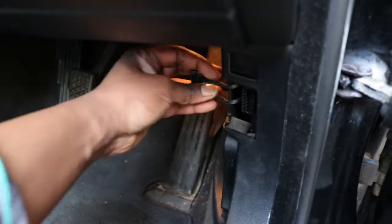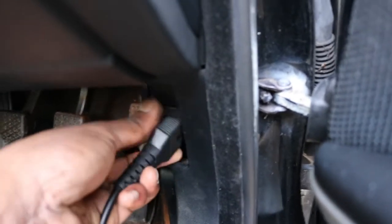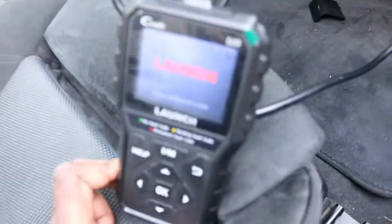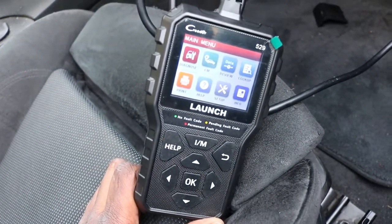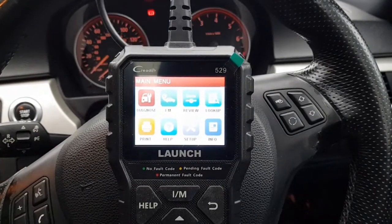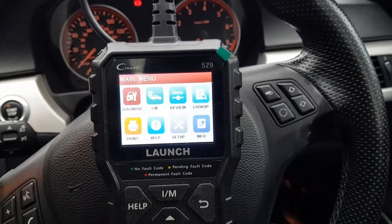12 inches away from the center of your steering wheel, you'll find an OBD port in most cars that were made from the 1990s, and this is how you connect it, and you can see that the Launch scanner activates. You need to make sure that your engine is switched on to allow the Launch C-Reader 529 to be able to diagnose your car.